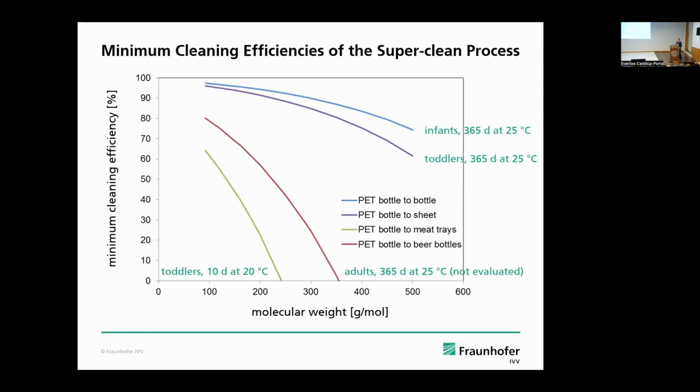So we can also reflect these results in an assessment of the minimum necessary cleaning efficiency, depending on the molecular weight of the potential contaminant. And here you can see that this vastly depends on the different storage conditions. So the packaging application, would it be a product which has a shelf life that would be tested at 10 days at 20 degrees, or do we go for longer shelf lives like 1 year at 25 degrees?